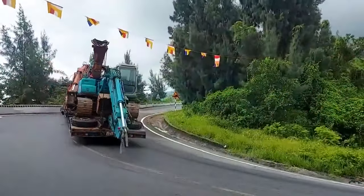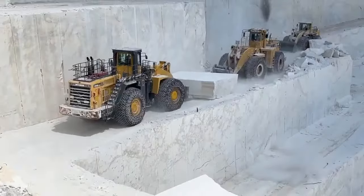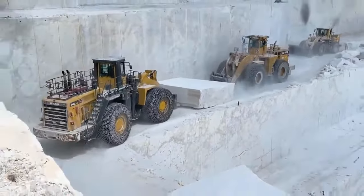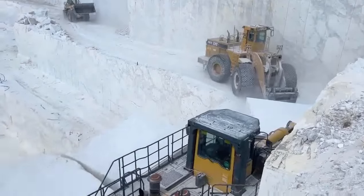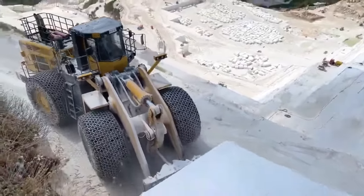Heavy haul drivers must develop skills to safely navigate tight spaces, low clearances, and challenging road conditions with oversized and overweight cargo. You also need to be able to anticipate potential hazards and take preventative measures when necessary. Communication also plays a critical role.